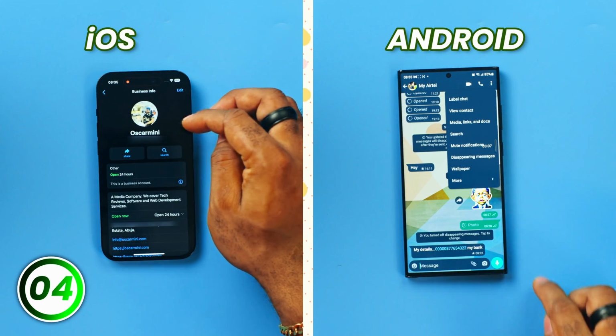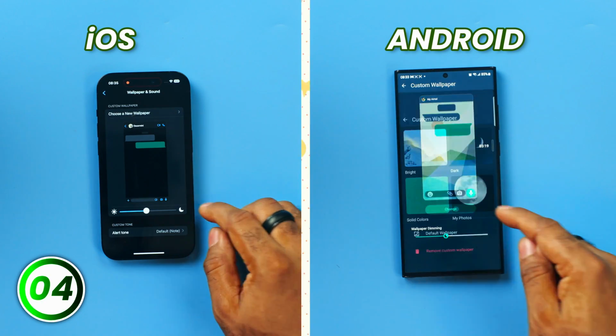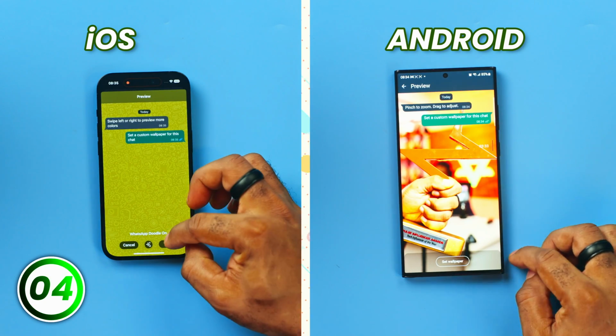If you want to jazz up your chat's background or wallpapers for specific contacts, go into the chat, then tap on these three dots again, choose wallpaper and get creative with the photos from your gallery if you will. You can actually set this wallpaper for one chat or all your chats on the current theme.